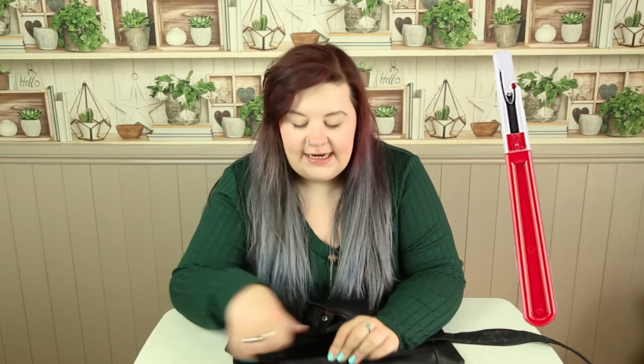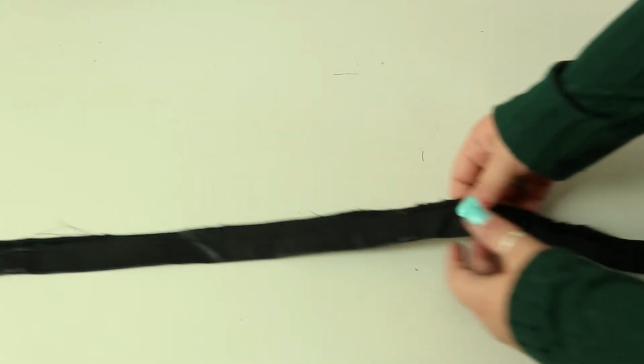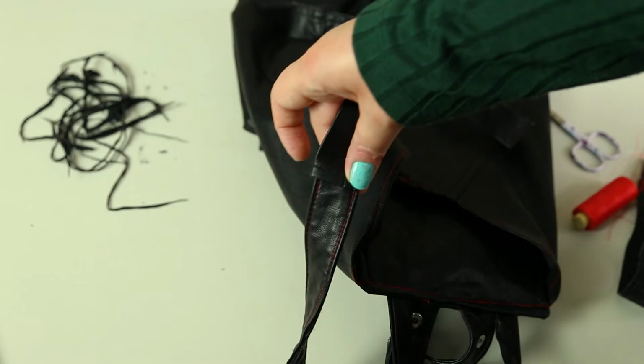So depending on how I feel at the time of strap fixture, I will either just stitch them to the bottom of the bag, or if I'm feeling like I am in an unstitching mood, I might unpick this seam slightly here, pop the strap through and then restitch it on the other side. I'm not sure, but I will show you when it comes to that. Let's carry on.